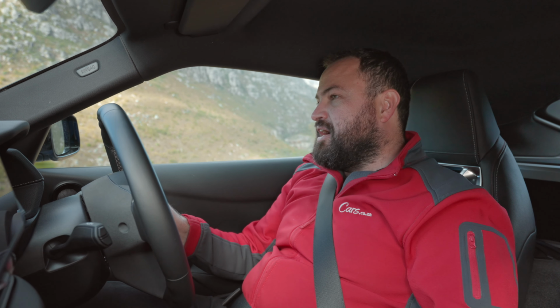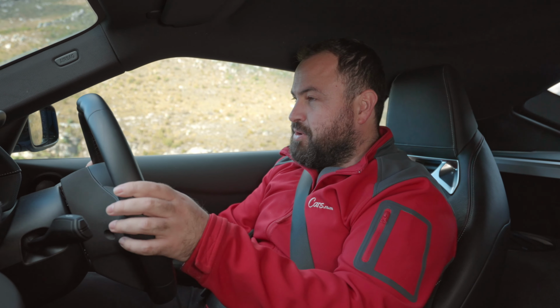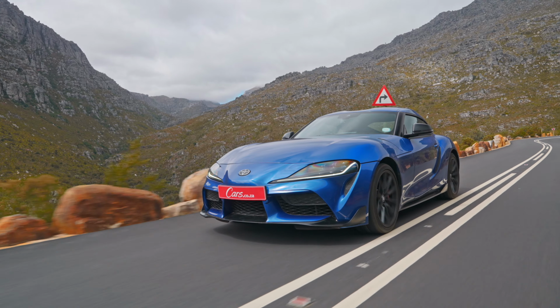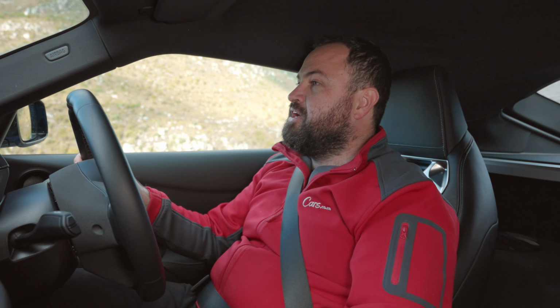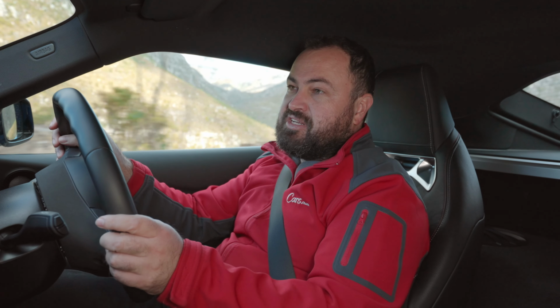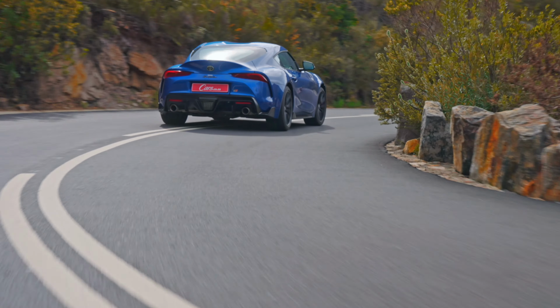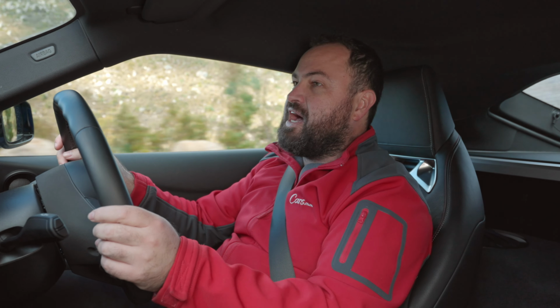So let's get this out of the way. This is a proper sports car experience. You've got a long bonnet up front. You're basically sitting on the rear axle. It's cramped in here. It's difficult to get in and out of. It basically doesn't have any boot space, although actually it's not too bad. But it ticks all of the boxes in terms of its dimensions, its size.